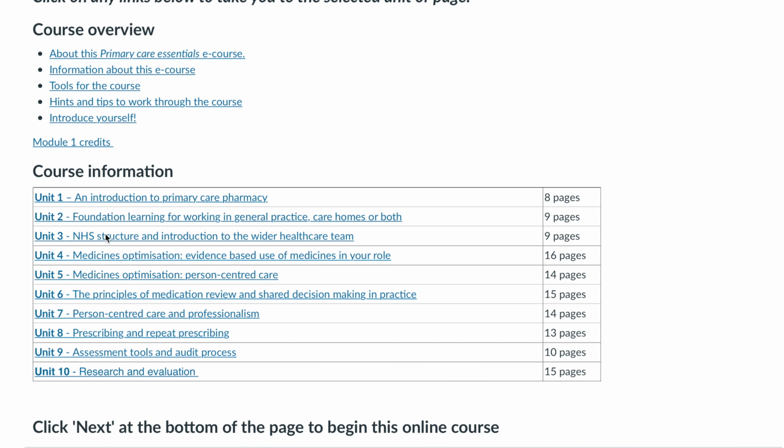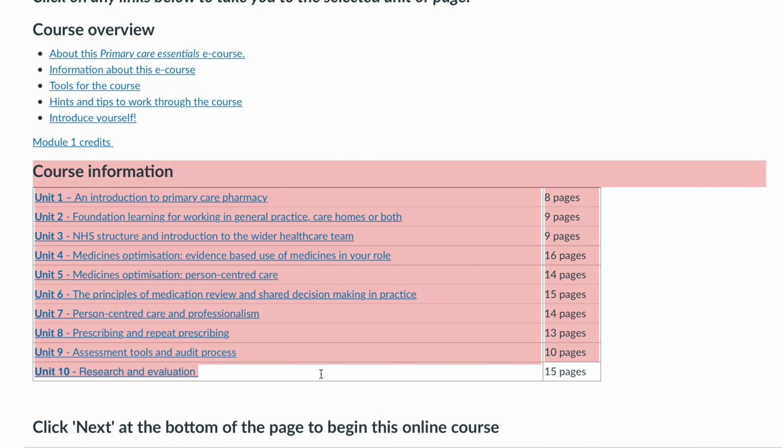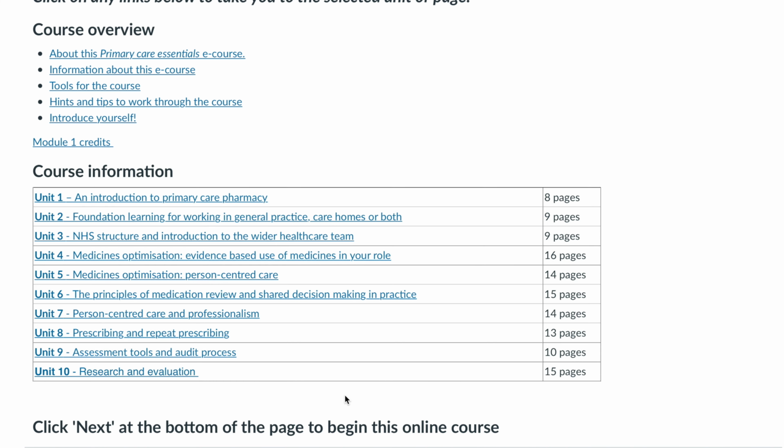So module 1, basically, if I can describe it, is all the primary care essentials. It's like a crash course in primary care and what primary care is and what's involved and how pharmacy fits in it. So it's fairly useful.